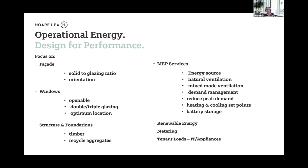Then in terms of MEP services, we look at the energy source in depth, because boilers and CHP and gas are phasing out. We're now looking more and more at all-electric solutions. We've looked at air source heat pumps, ground source heat pumps, exhaust air heat pumps, and all of those with natural and mixed mode ventilation is the key driver in reducing the energy use that we have in the buildings.